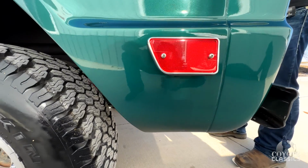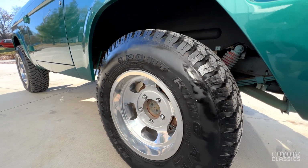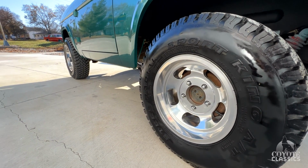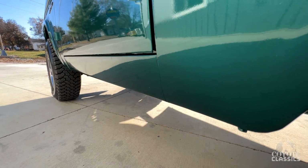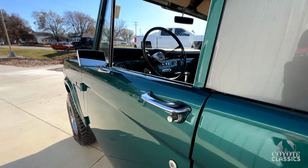New taillight and marker bezels there as well. Looks like it's got new shocks. Aluminum wheels. They are a 5-bolt, so a guy can jack it up. You can do whatever you want with it. Both doors fit awesome. Again, not tacky at all. Rocker panels are awesome.